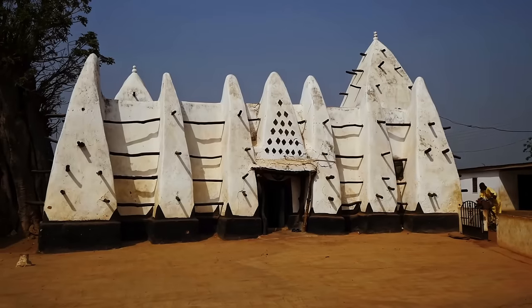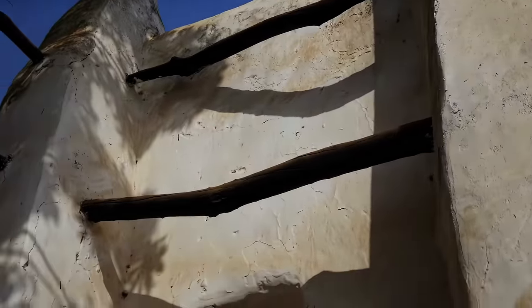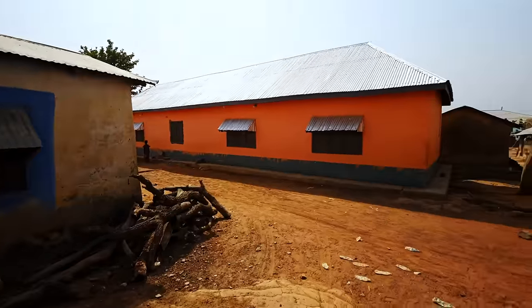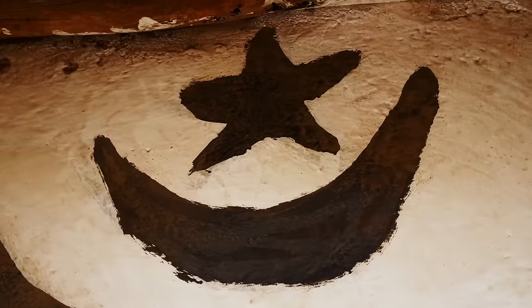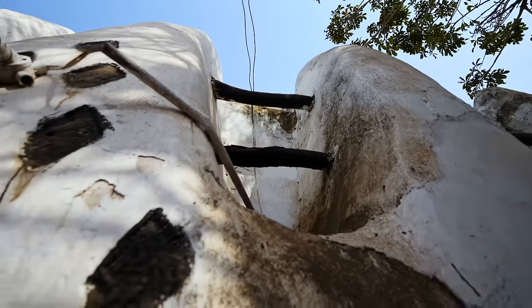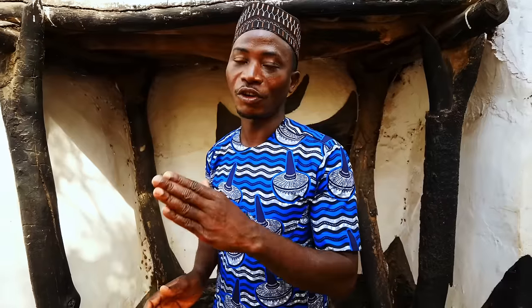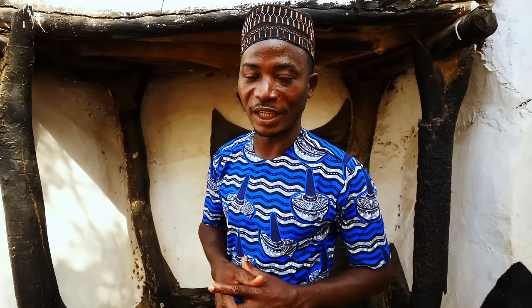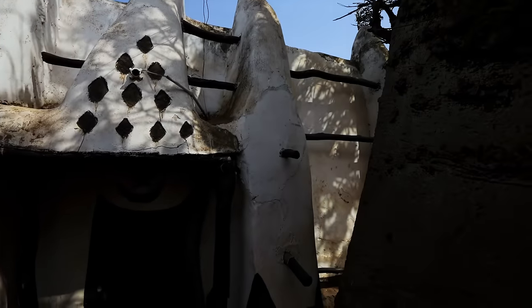It is 600 years old, located in the Savannah region of Ghana. It was purposely built by one man called Ibrahim. Islam was introduced into Ghana through the northwest part of the country. This was built with clay and wood.